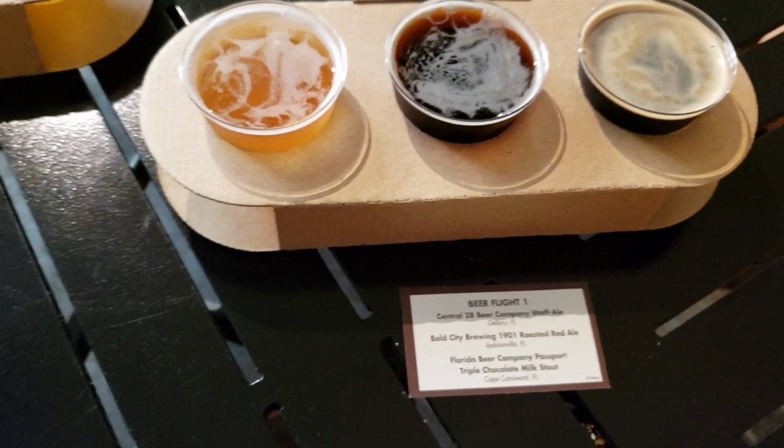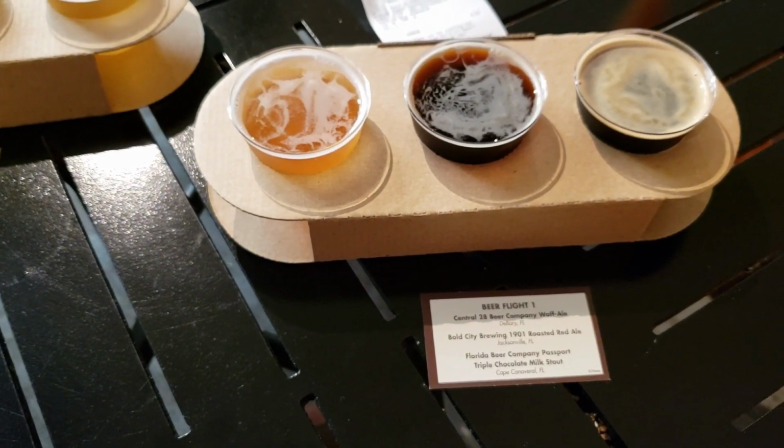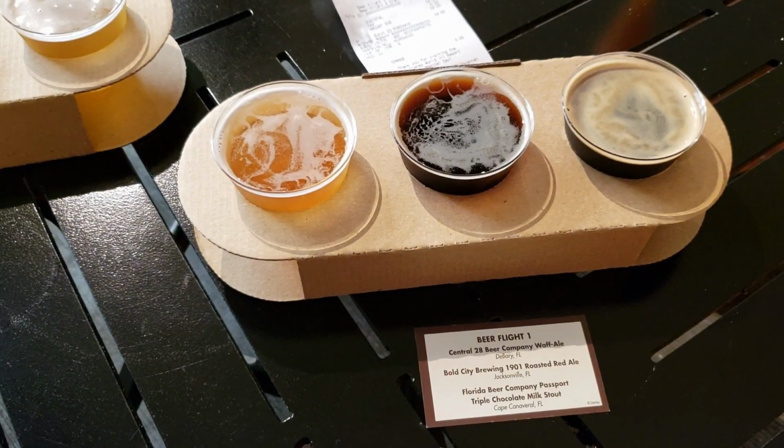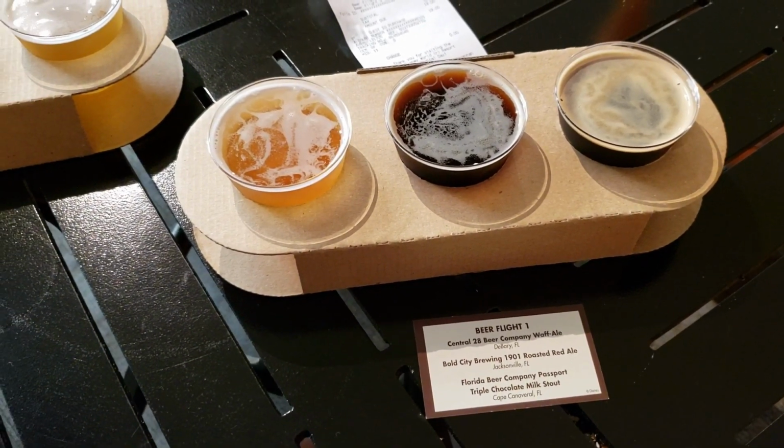Now, they had that last year, and it was a favorite of mine. And from all the research I've been able to find, and from cast members here, it seems like that's only available here, which is a little disappointing.